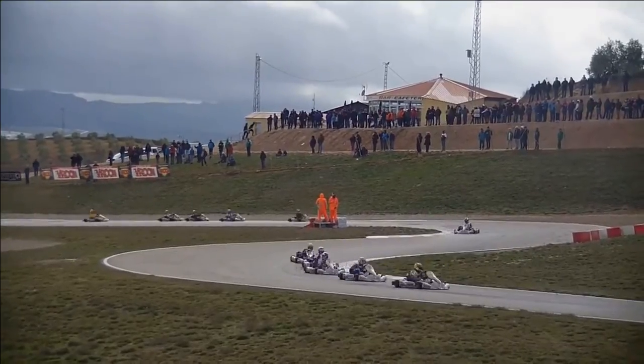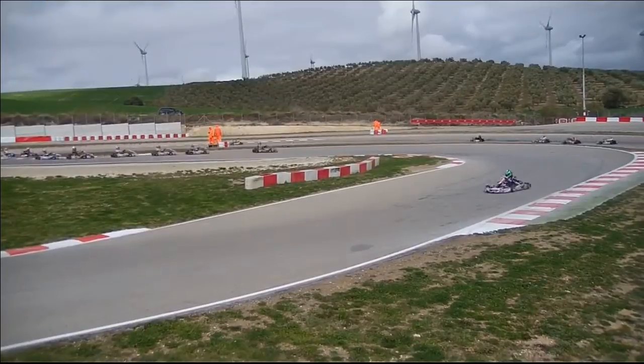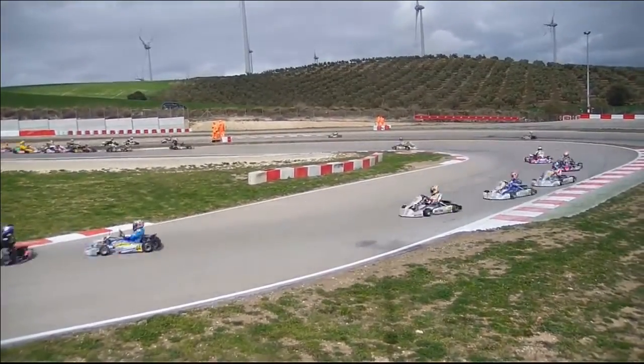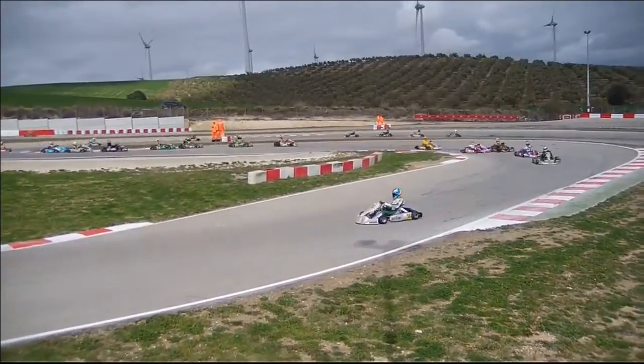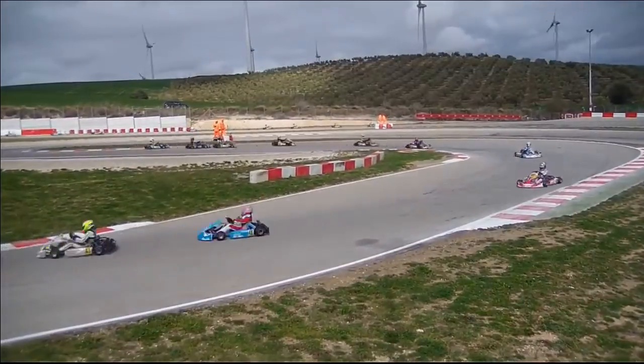Tom Gamble is driving absolutely fabulously on his first time here. One or two of the others around him have got a bit more experience of this track, but it's not showing. Young Tom Gamble doing a great job. He's had the better start as well, like he hoped he would, and he's in the mix very much so.